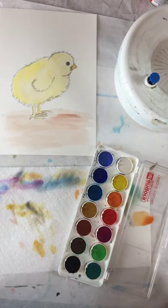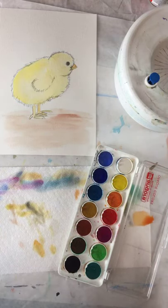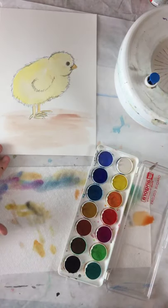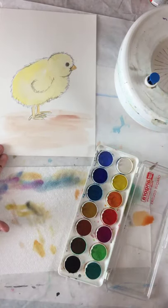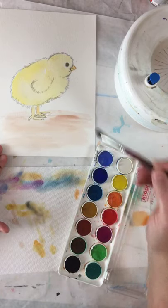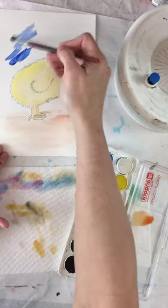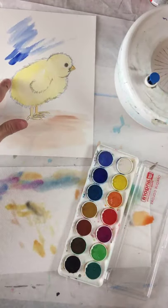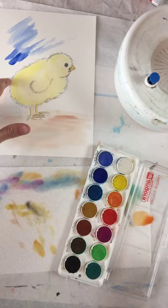Okay, we're going to do the background next. This is the key. What's the method today? What is the one thing that I've been talking about and preaching about? Not a lot of water. I've wiped most of the water out of my brush. I'm coming over here to my blue, and I'm going to do this. Now, that was a lot of pigment, a lot of paint, with not a lot of water.